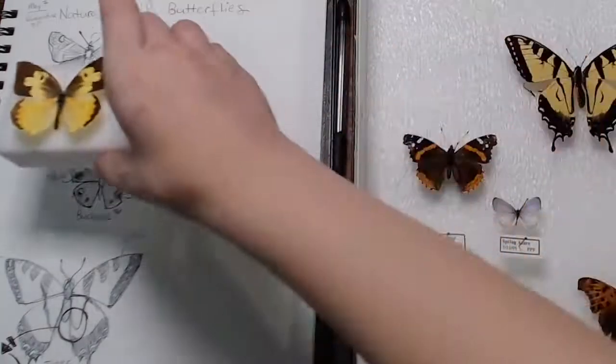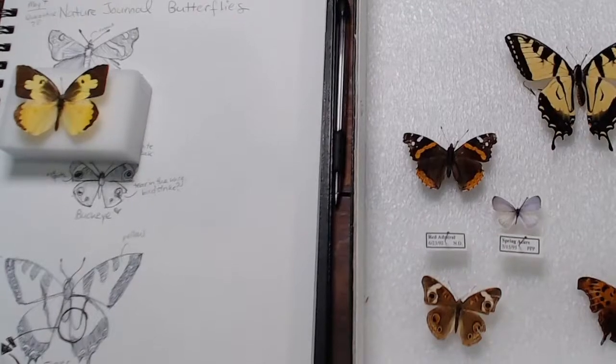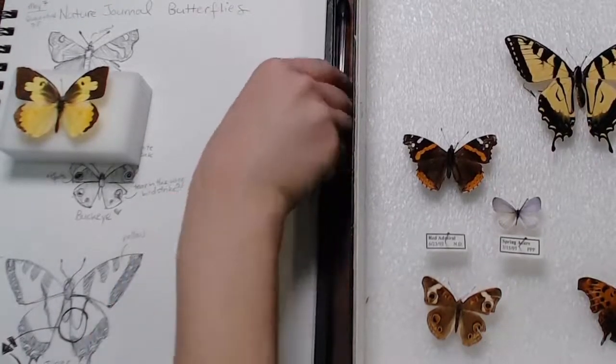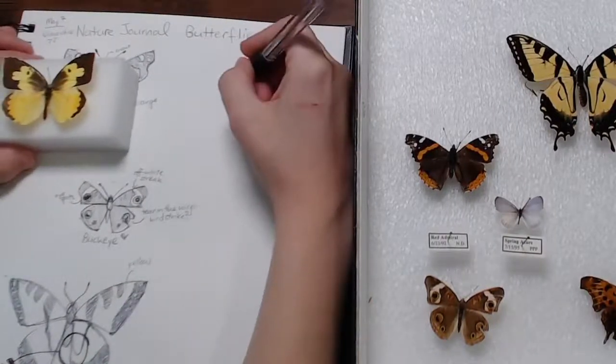Boop, boop. So, let's draw him. I don't think that actually worked as well as I thought it did, but I did my best, you guys. That's all I can do. So let's draw our little body. Boop, boop.